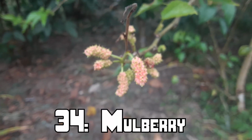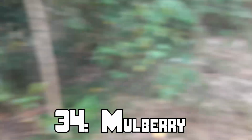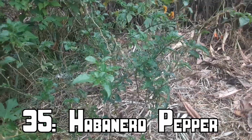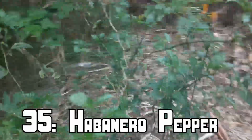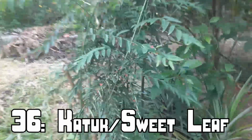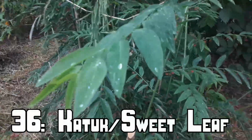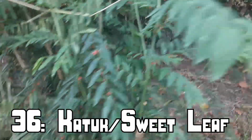Here we have some mulberry. This plant right here actually is a habanero plant. But it's producing, but there's currently no fruits on it because someone just picked them. And then we have right here katuk, also known as sweet leaf. Great for making salads. I think it's the green with the highest amount of protein in the world.